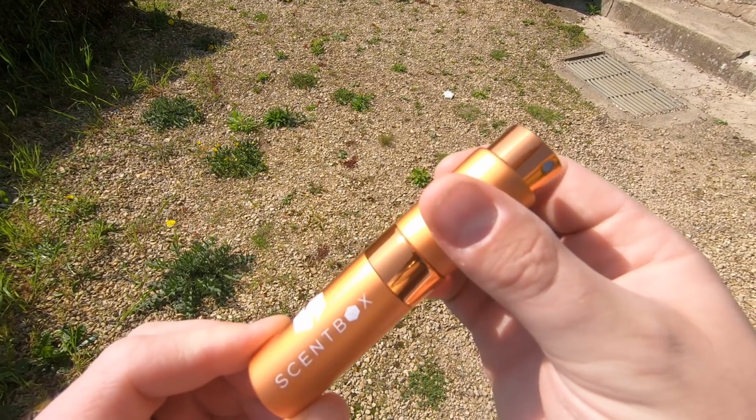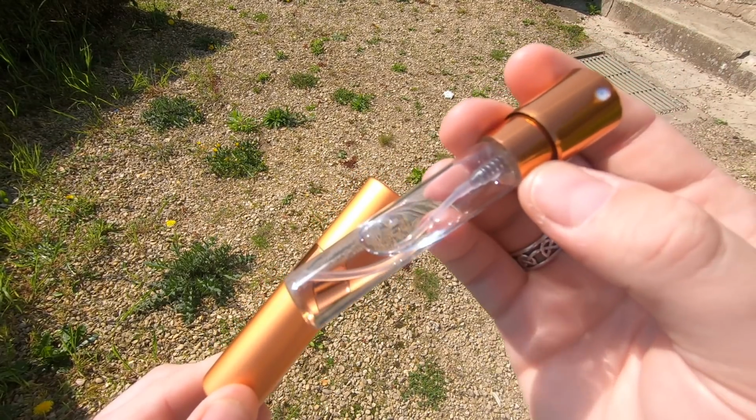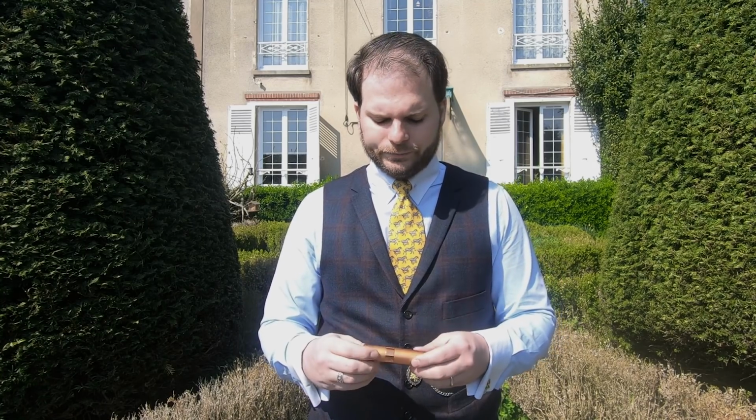Another advantage is, because of the small size of the quantity of fragrance you're getting, Scentbox have devised this handy little travel atomizer that you can simply take out the vial and replace it with the different fragrances you have, twist it, and you can carry this in a handbag if you're a lady, or in a pocket, or even in your car. It's quite practical.